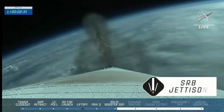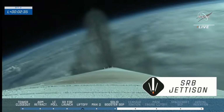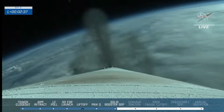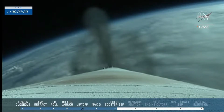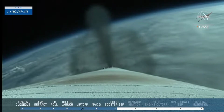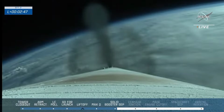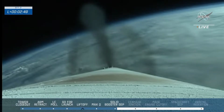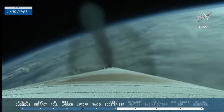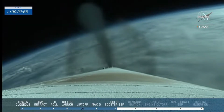Atlas continues to ascend using solely the RD-180 engine. That's about 2 minutes remaining in the booster phase of flight, with 850,000 pounds of thrust at sea level. Atlas is throttling down slightly as expected. Engine response looks good. Teams here on the ground confirming Starliner has a good trajectory.